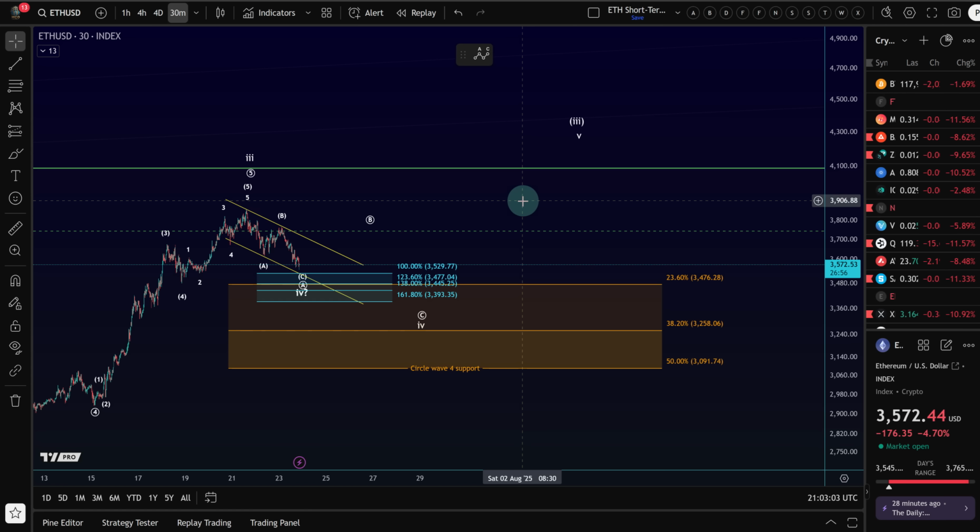The larger move to the upside, which is an impulse, is valid as long as we're holding above the 50% Fibonacci retracement. Below that level, it might morph into a diagonal structure or so, or maybe even a top is in. But as long as we're holding Fibonacci support, everything is fine.